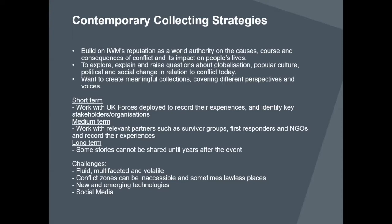And for contemporary, we do that in 3 ways, so short, medium and long term. In the short term, we work directly with those UK forces that are deployed to those specific conflicts to record their experiences. In the mid-term, we would want to talk to partners like NGOs, first responders, and record their experiences of what it was like to work in those conflict areas.